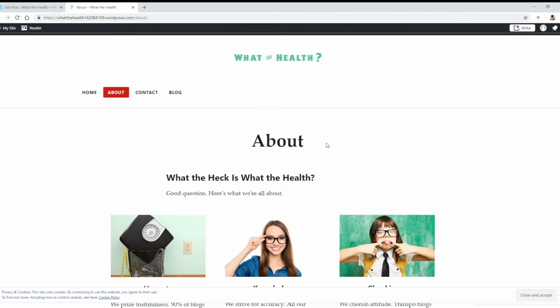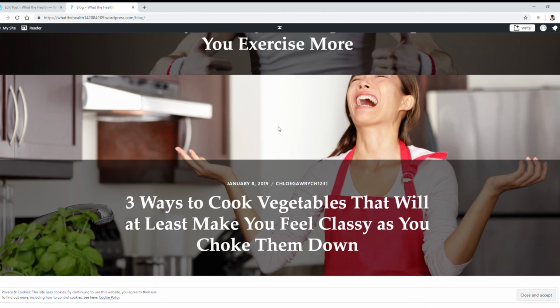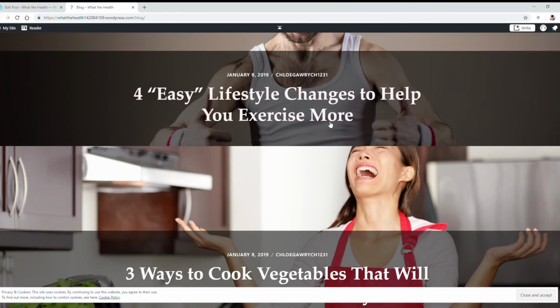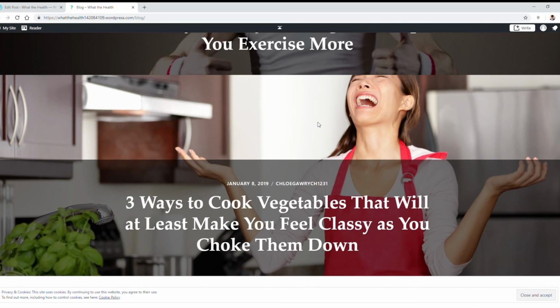So if we refresh and go to our blog, now you can see that it's using our featured images to really highlight our blog post. So it looks really dynamic. Keep in mind, of course, this will change depending on the theme that you're using. This is just the way that the theme that we chose is going to display our blog posts. So various themes can really dramatically change the appearance of your website. It can be something as simple as giving you a hamburger menu instead of these actual different links, or again, the way that your blog lays out.